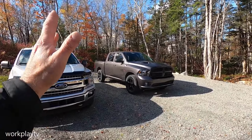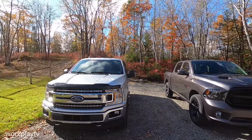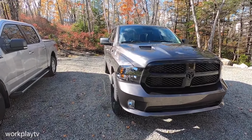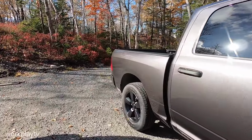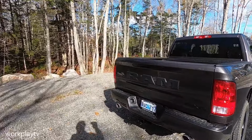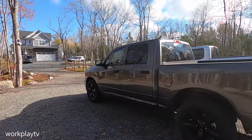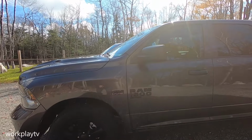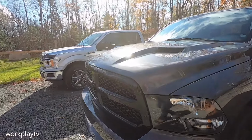You have complete blacked out absolutely everything, and then you got chrome. So we got black grille, we got the black out bumper accents, black wheels, black mirrors, black door handles, body match bumpers, black emblems, blacked out everything. So looks are completely subjective for sure, but I love the look of the Express. Black emblems here. I really do. I mean, this is my look.